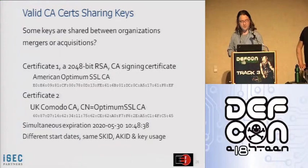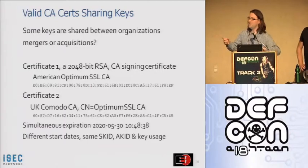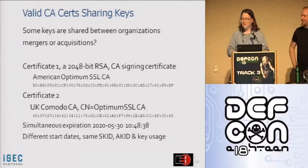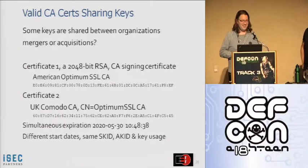from the UK, and certificate 1 is an optimum SSL cert from the United States. And these two separate entities, or two separate organizations, have the same key in their cert. So maybe they own each other. They have simultaneous expiration, so it seems like they're designed to be considered valid for the same period of time. The business interests of these entities are obviously intimately aligned because they're sharing key material.